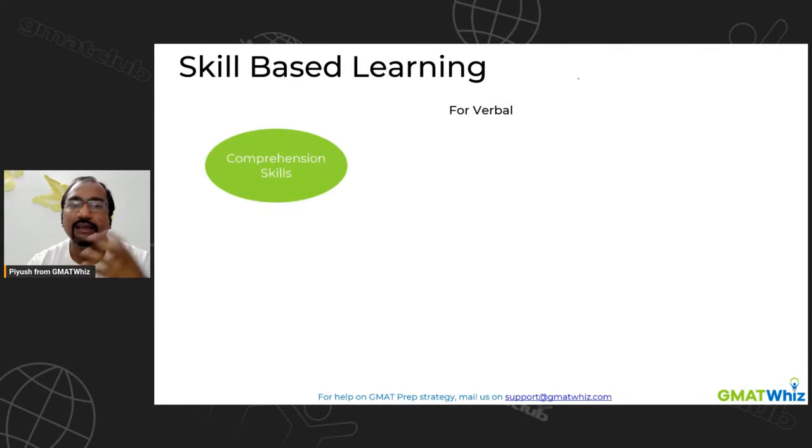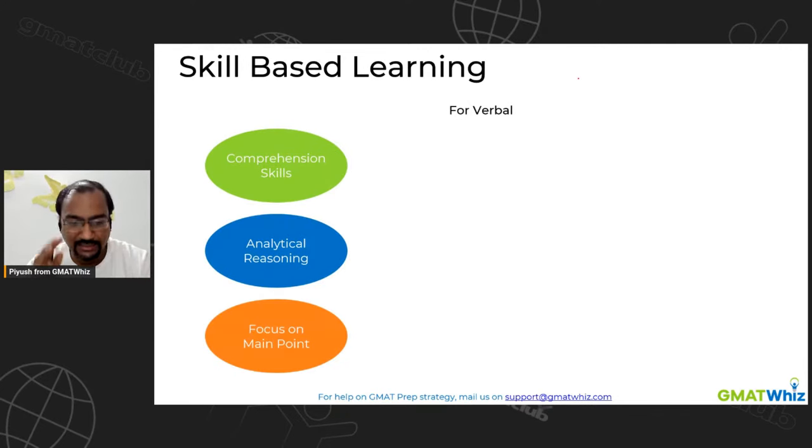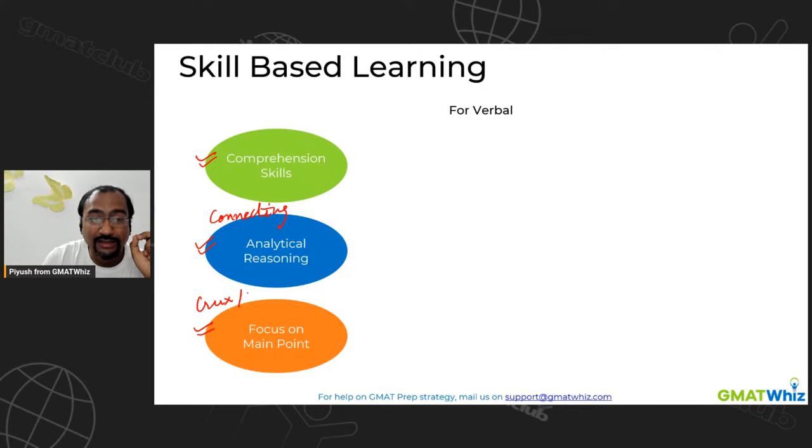Skill-based learning says you understand these three skills. You learn these three skills. You don't just focus on doing questions randomly or just practicing questions. Develop skills. Which skills am I talking about? Comprehension, which is about understanding individual sentences well. You learn analytical reasoning, which is about connecting information, connecting one sentence with another. You understand how to focus on the main idea, breaking out the crux of the information or the intent of the author, why something has been written.